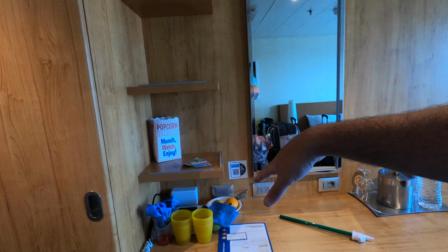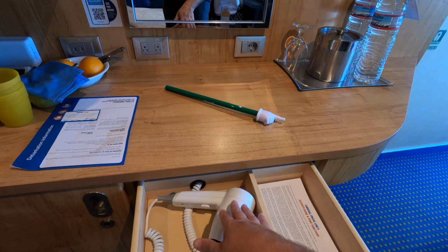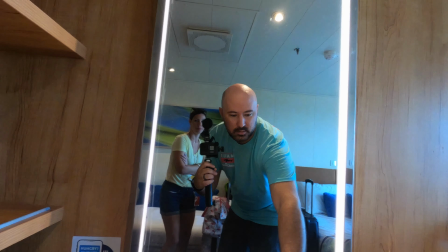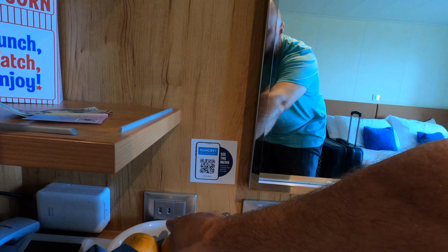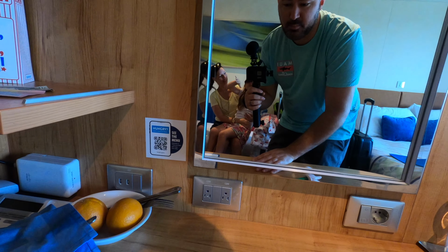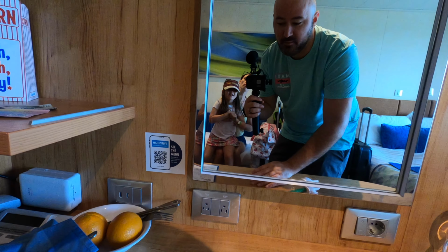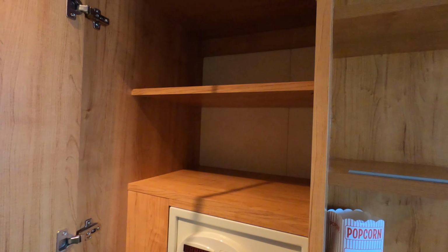So open shelves here. You just have one drawer with a really crappy blow dryer. You've got your vanity light. So you have 2 standard plugs and you have 2 USBs over here. So that's pretty good. We didn't have to get any type of extension because of the USBs and having 2 plugs there. A little bit of a bummer that there's no plugs over here, but it is what it is.